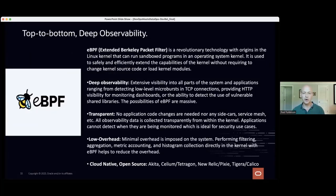It's the extended Berkeley Packet Filter, if that means anything to you. What it does is it allows you to set up probes inside the Linux kernel. You're not rebuilding the kernel or anything like that. It's a framework to set up probes on that kernel and provide observability information from that kernel to an application that you write that's receiving that information.